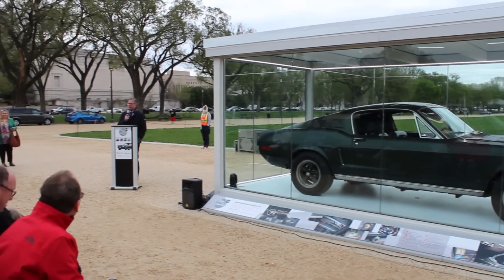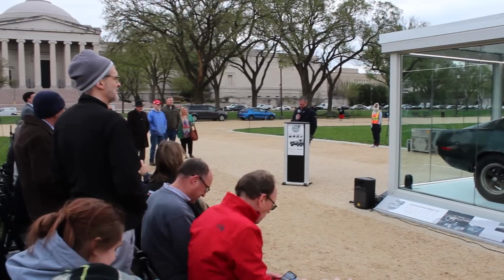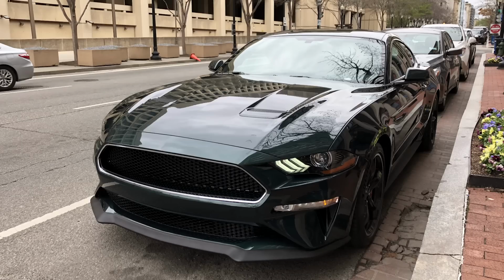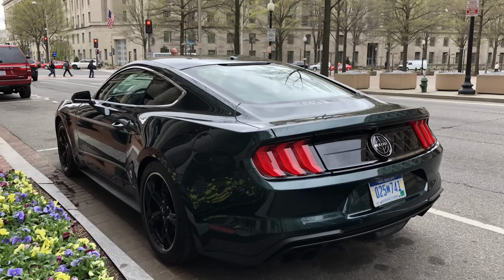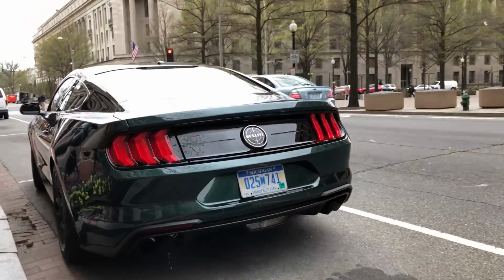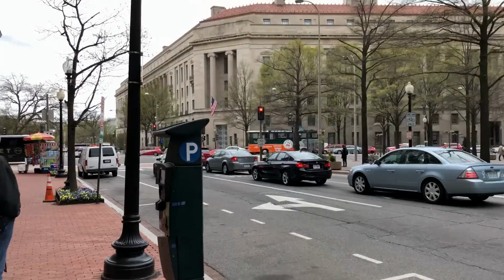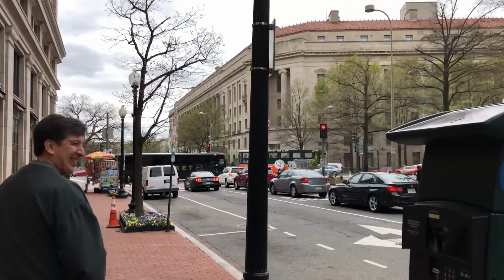After that, it just so happened that there was a Ford event also in Washington, D.C. that day, where I got to see the 2019 Mustang Bullitt that they had on the streets there out in the open, which was really cool because up until that point, I had only seen the new Bullitt under show lights, artificial lighting in convention centers. And so to actually be able to see it on the streets was really cool. We even got to hear it a little bit. And so, yeah, that was a really cool way to continue on with the day, but it got even better.